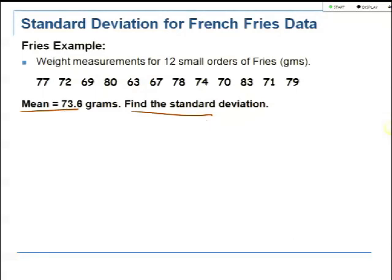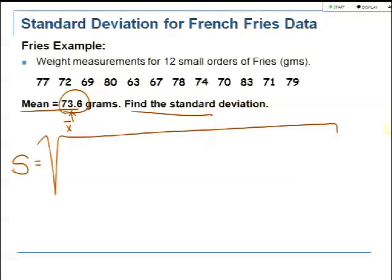These are our observations. The average was 73.6. That was our x bar. The standard deviation, or S, for our sample. We're going to need a very large square root. We're going to have to start calculating distances of each of the values from their mean. So the first one's a 77 minus the 73.6. And I do have to square that.